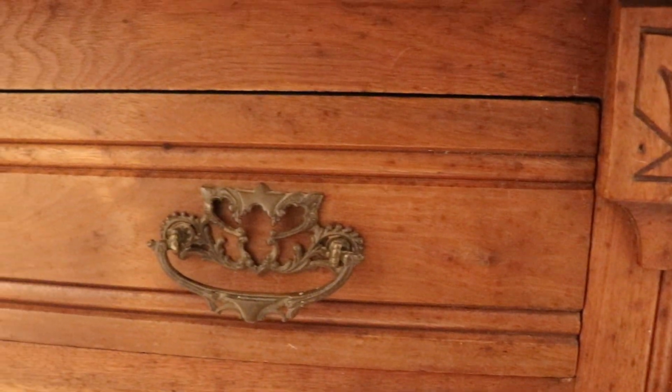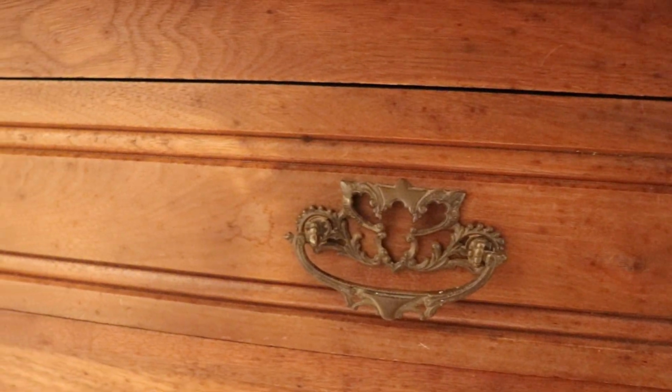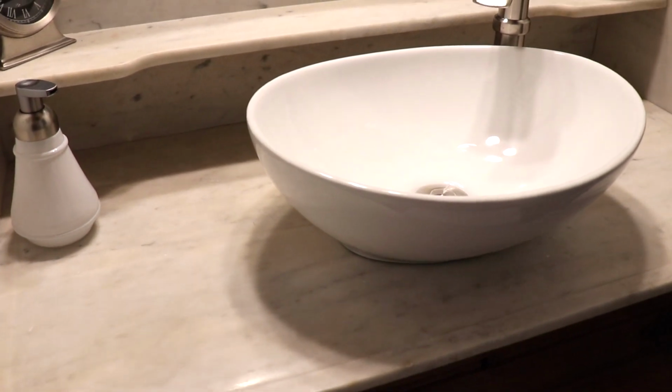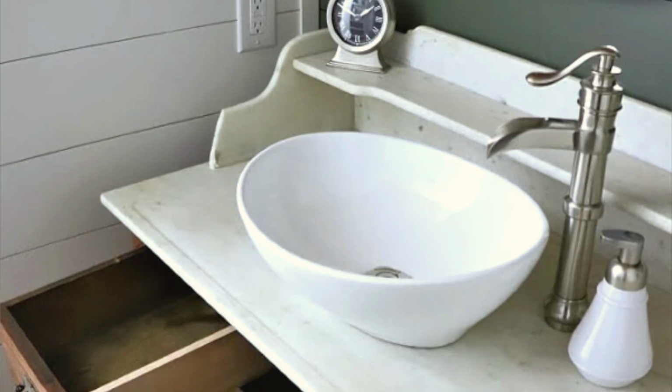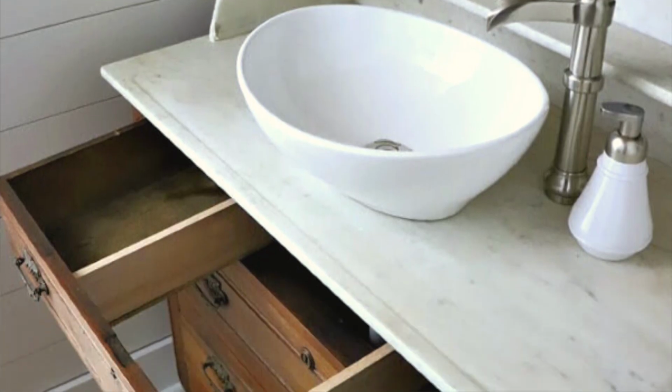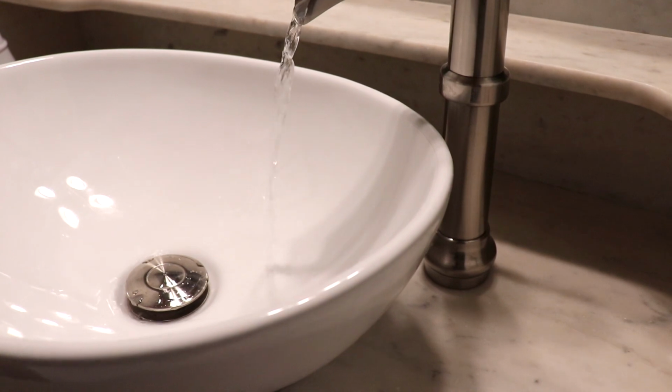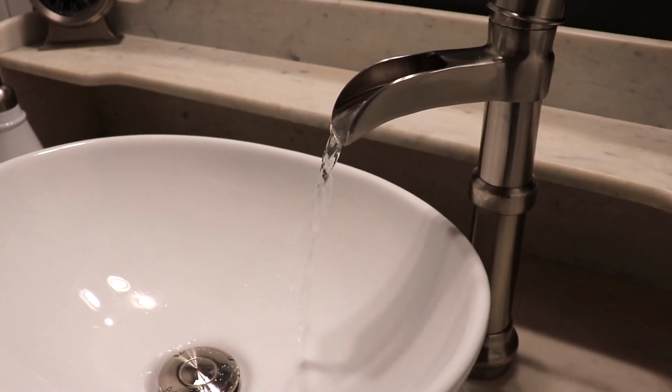During this process, I was scrolling the Facebook Marketplace and I came across an old marble top dresser, and it was gorgeous. That was what we used for our cabinet base to create our sink. We cut the drawers to accommodate the pipes for the sink drain, and it worked out perfectly. We put a vessel sink on top with this beautiful farmhouse handle. It looks gorgeous.